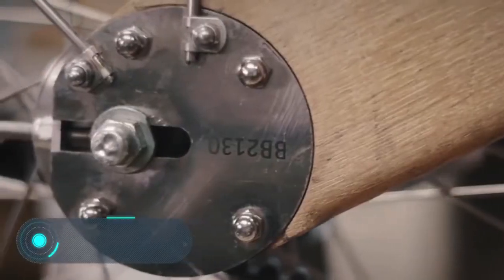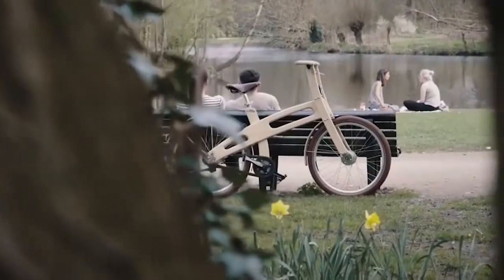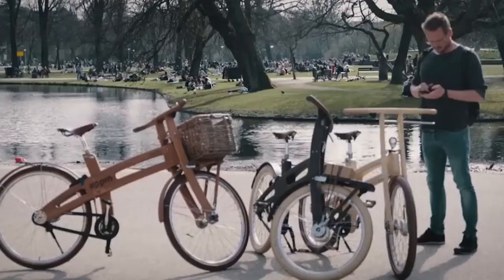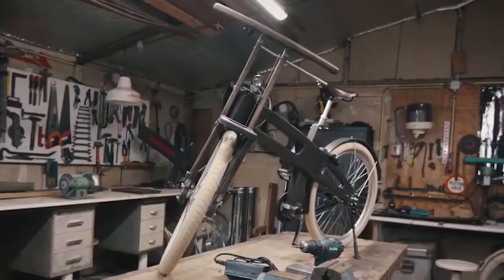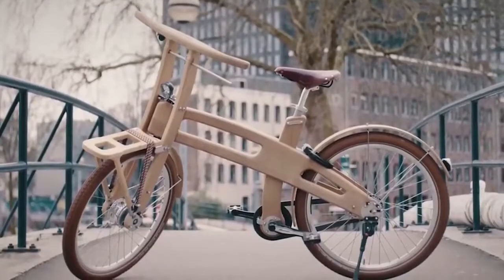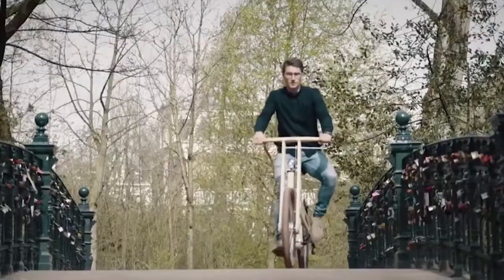Bow Bike. Os designers Jan Gunnewag e Piet Brandis são os criadores da primeira bicicleta elétrica de madeira do mundo. A Bow Bike possui uma estrutura de carvalho, robustas peças de aço inoxidável, pneus Schwalbe e um comutador de duas velocidades da SRAM. O motor elétrico de 225 watts, localizado na roda dianteira, permite que a bicicleta atinja velocidades de até 25 km por hora em terrenos planos.